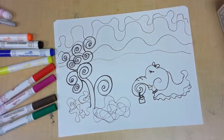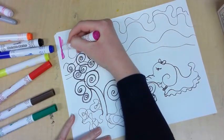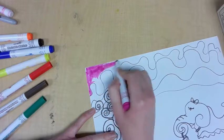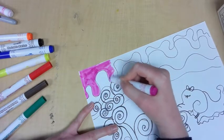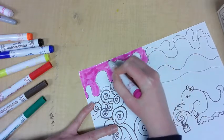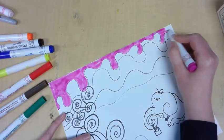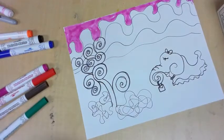And your last step is to color in your picture. You can be very creative with your colors. You don't have to make this look like real life. So I'm going to make the sky very bright pink. And I'll make the ground bright yellow.